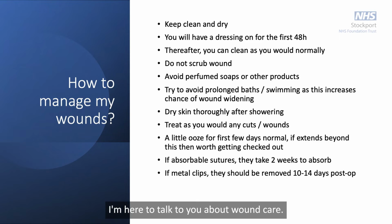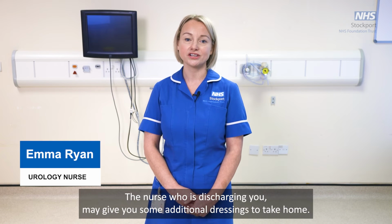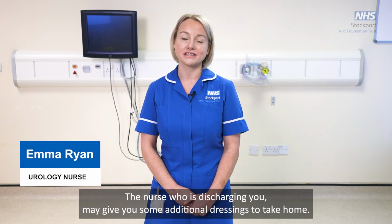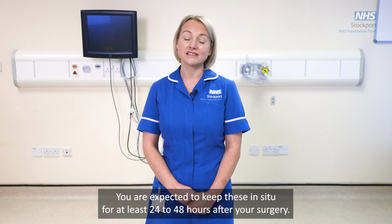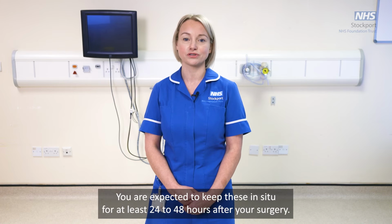I'm here to talk to you about wound care. After you are discharged from hospital, you will have some small dressings over your wound site. The nurse who's discharging you may give you some additional dressings to take home. You are expected to keep these in situ for at least 24 to 48 hours after your surgery.